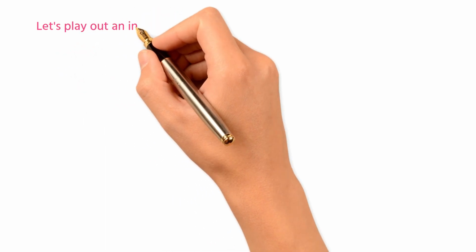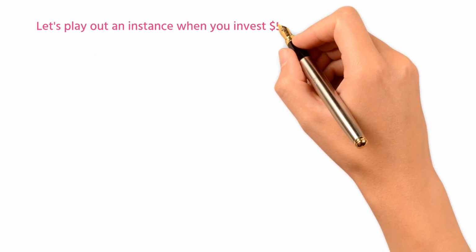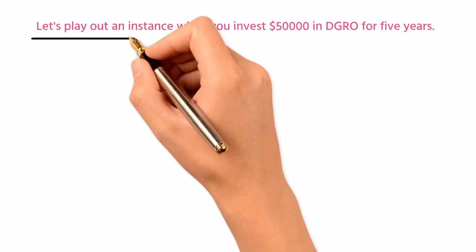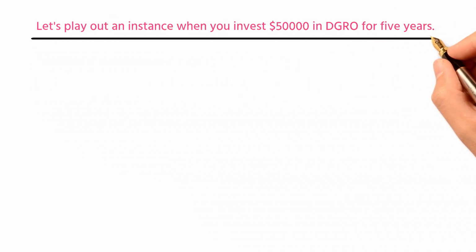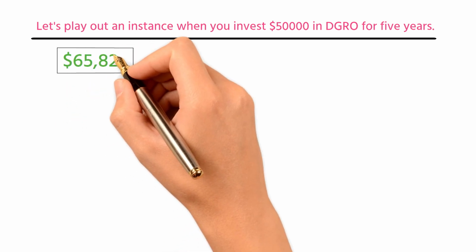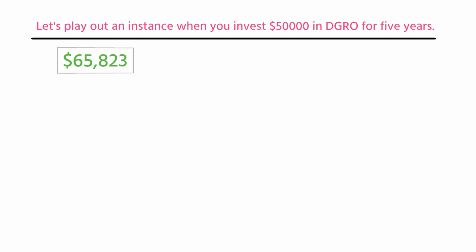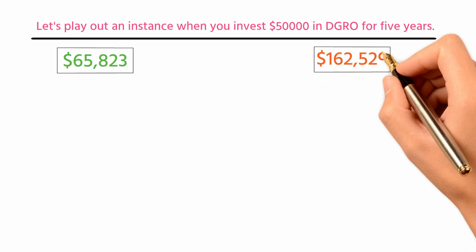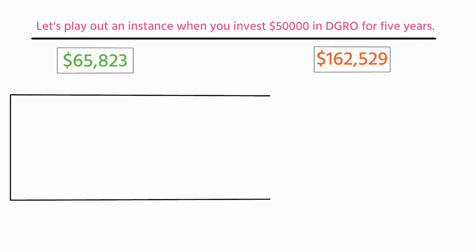Let's play out an instance where you invest $50,000 in DGRO for 5 years. With the current yield rate, the return on your investment would be worth $65,823. So, for 10 years, the return on investment would be worth a whopping $162,528.